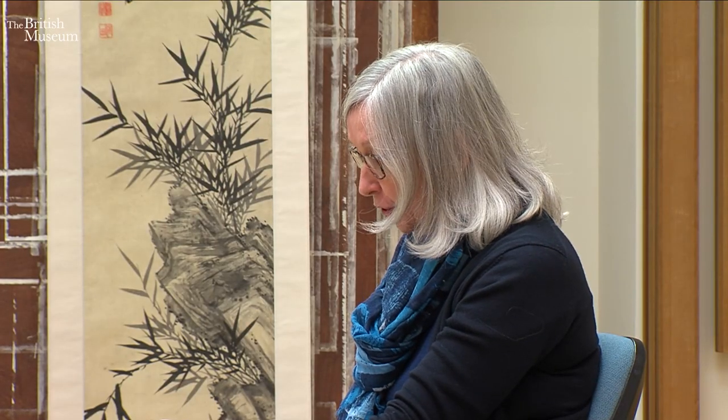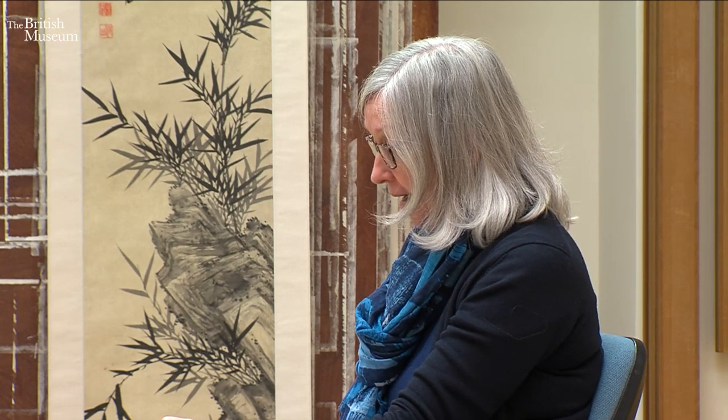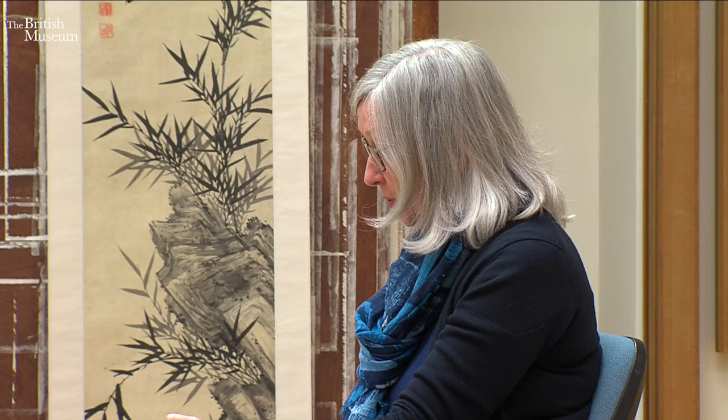For Mei Zhong, could you tell us about the Korean traditional storage for screens? Would you use such things as wooden boxes or silk wrappers? And what do we do at the British Museum?